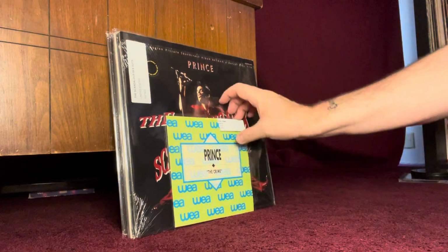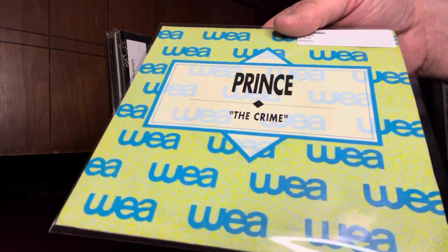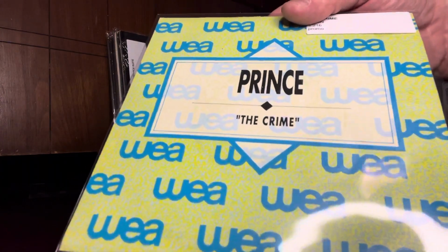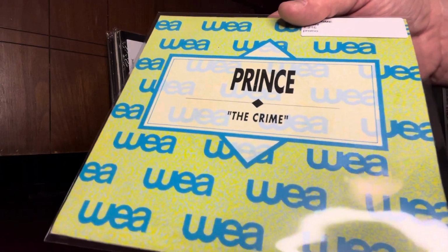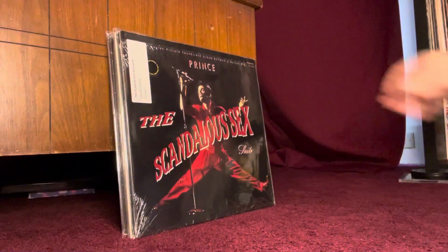This is the Spanish 45. I actually bought it because it is a version called The Crime. It's an edited version of the long version of Scandalous. It fades out after about 6.5 minutes. And that is a Spanish promo.